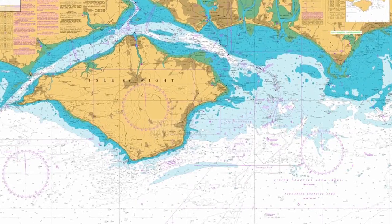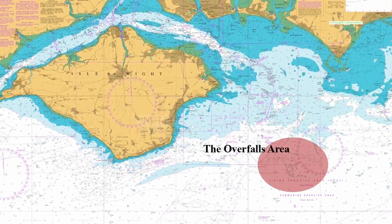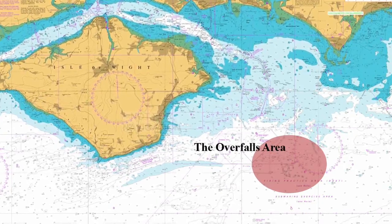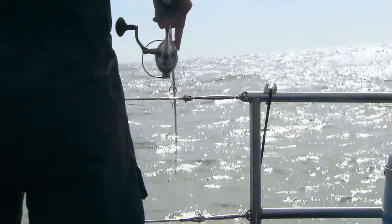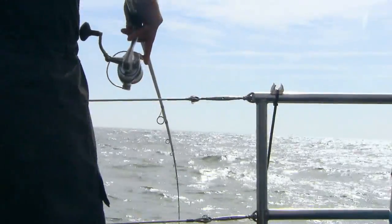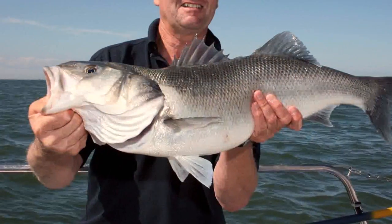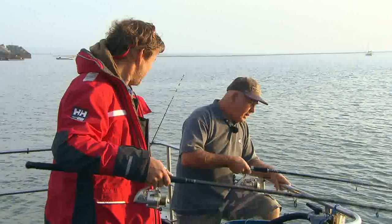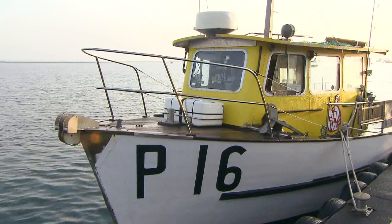The spot we'll be heading for today is an area called the Overfalls, a series of offshore banks lying east of the Isle of Wight, about 12 nautical miles south of Chichester Harbour. Strong tidal flows sweep over these banks, creating a dynamic habitat which attracts a variety of fish species, including what we're after, the bass. It's a place to which Pete, our skipper, and his boat, the Sportsman's Night, are frequent visitors.